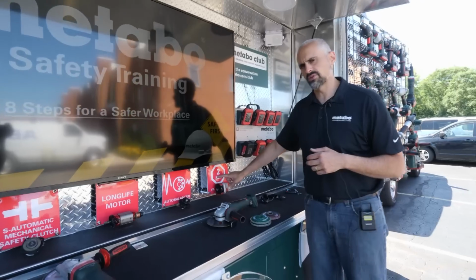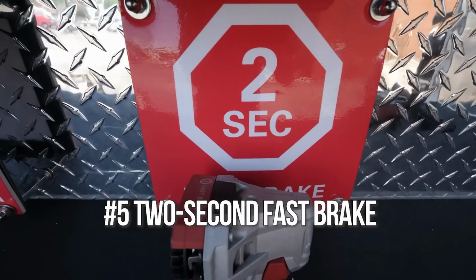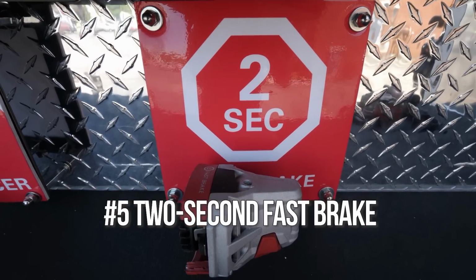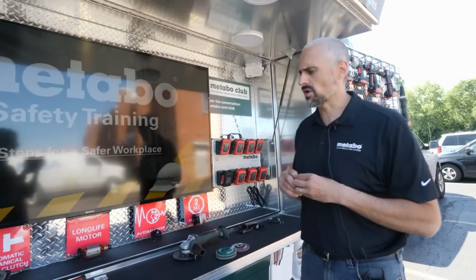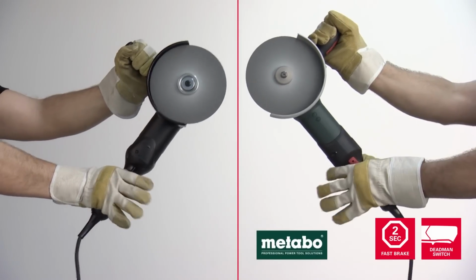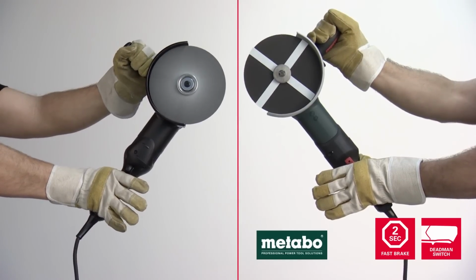Another really important safety is the brake. And why is this important? We have a 2-second brake, and that is for grinding wheels. It's 1 second for cutting wheels. Once again, it's on our professional grinder series. What happens is you turn the grinder off, there's an actual brake on there that engages, and it shuts the motor down, shuts the machine down.